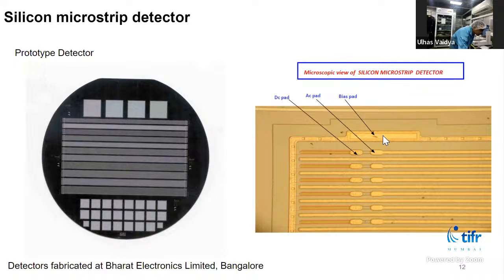This is called the bias pad, and the DC pad and AC pad. This is the bias pad, so we'll apply the reverse voltage between this pad and the back side of the sensor.